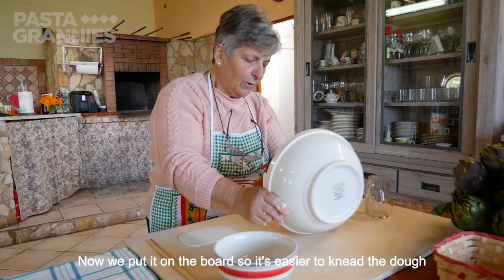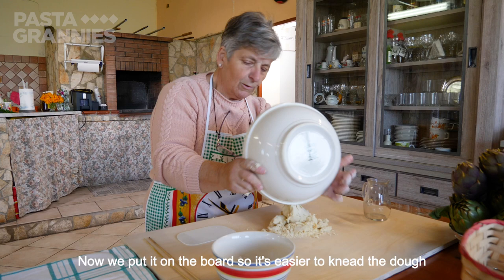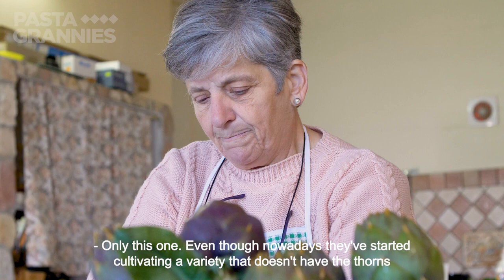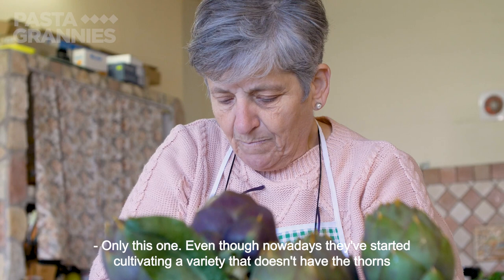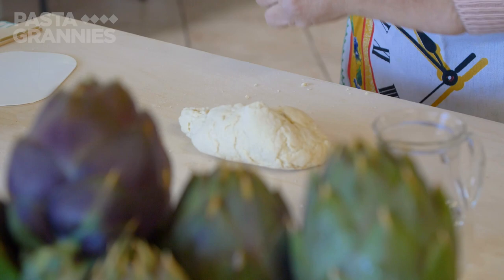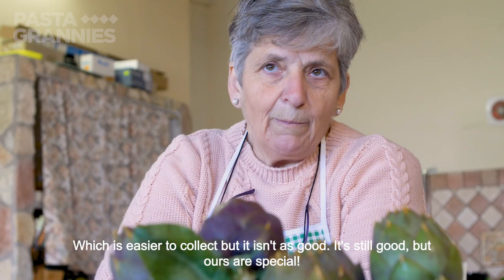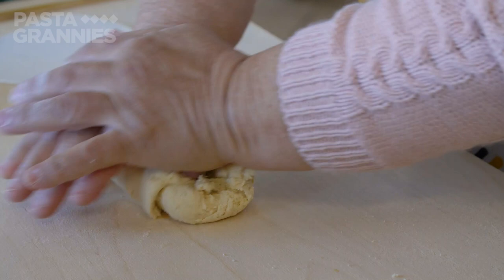Lo mettiamo poi adesso sulla spianatoia che viene meglio ad amalgamare l'impasto. Si sono sempre coltivati, sempre solo questa varietà? Solo questa. Adesso invece è da un po' di anni che si coltiva anche la specialità, quella senza le spine, che è più facile da raccogliere, però è meno buono. È buono ugualmente, ma il nostro è particolare. She kneads the dough for a few minutes until it is smooth.